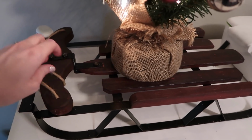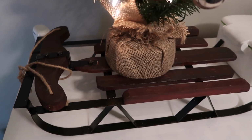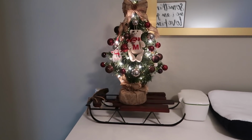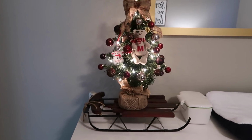And then I found this in the attic. I think I've had this sleigh for 7 years now. We got it our second Christmas in this house. So I thought that would be really cute just to make the tree a little higher on his changing table. So that's all of Mason's little decorations.